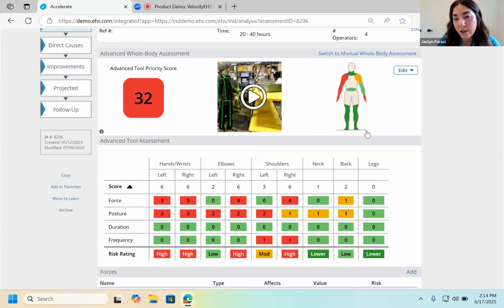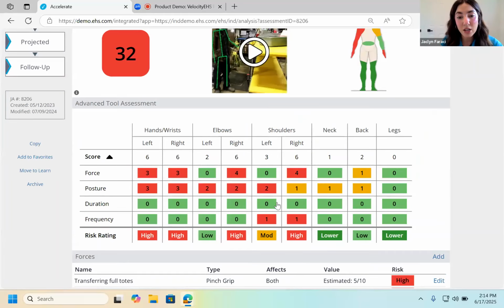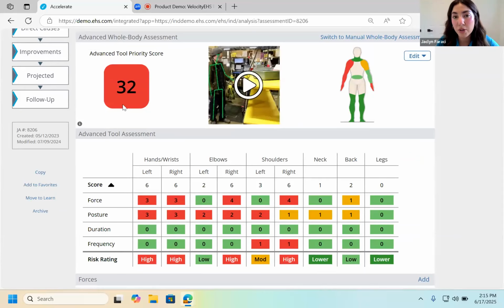This skeleton on the right here tells me that this was a full body assessment and shows me where the risk is being distributed. And this chart below gives me insight based on those ergonomics risk factors that we account for. So things like forces, postures, duration, and frequency. The red boxes tell me what's causing some of my red score in this advanced tool priority score number here.